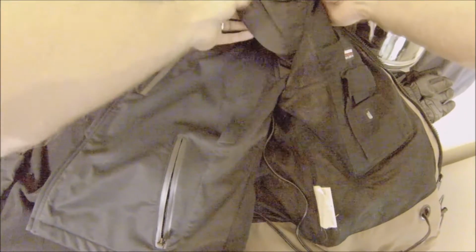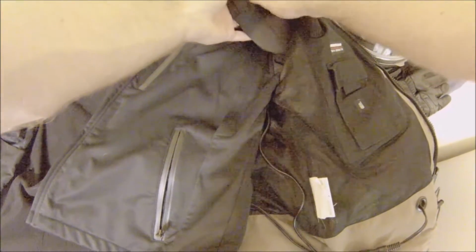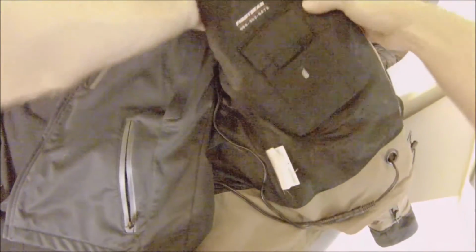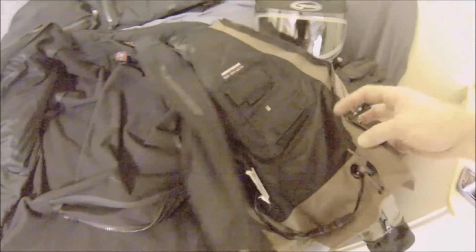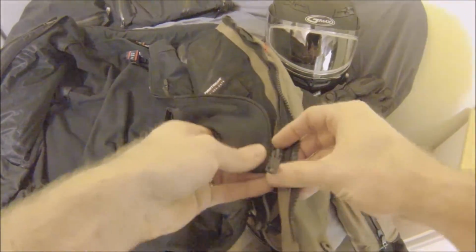I admit that the D3O armor, some of these pockets, especially with the Velcro on them and the elbow, can be a little aggravating at first. But once you get settled into your ride, it doesn't bother you anymore. But with the liner in, obviously none of the armor or Velcro or anything hurts at all because it's just like fleece. I don't know what material it is, but it's fantastic.